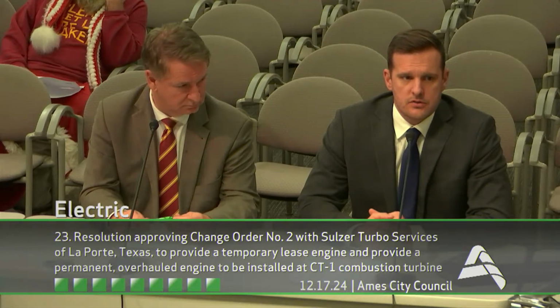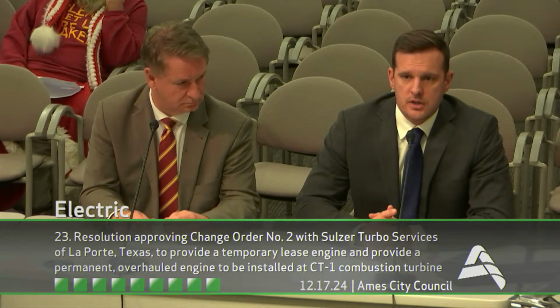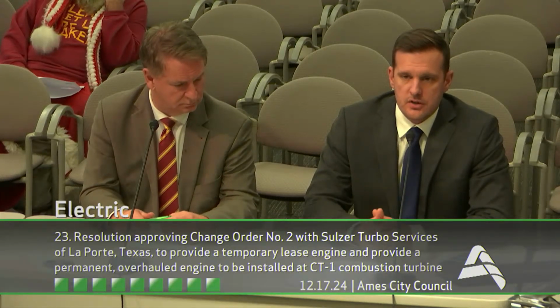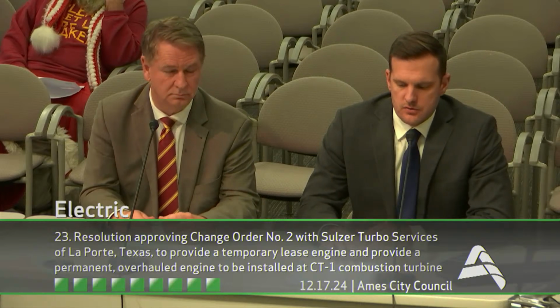So if things start showing that we're being pretty stressed and we need electricity quickly, this unit would be the one we would go to. We can have it up and running from cold start within 15 minutes. And that's also something that's very healthy for our utility.